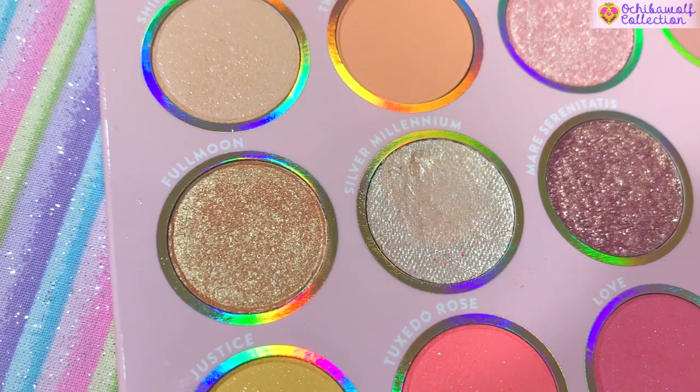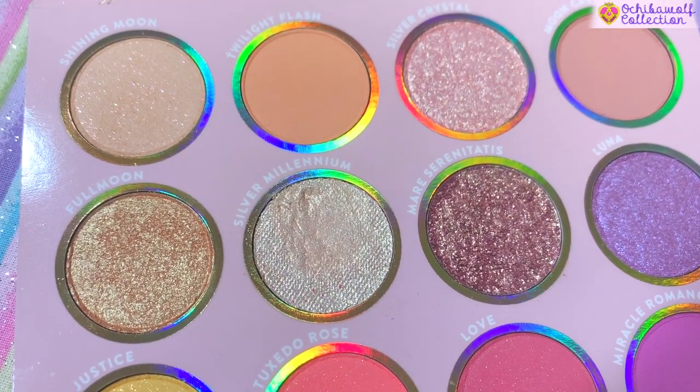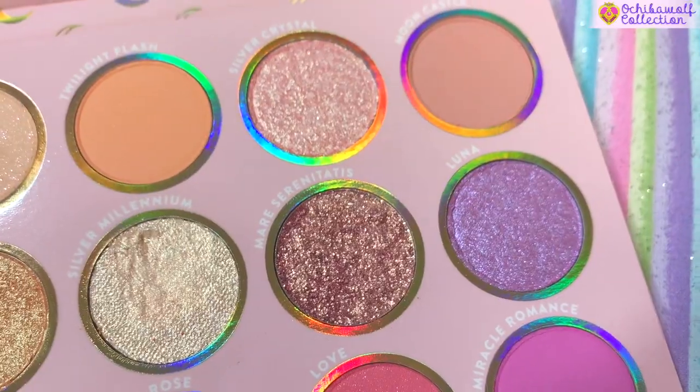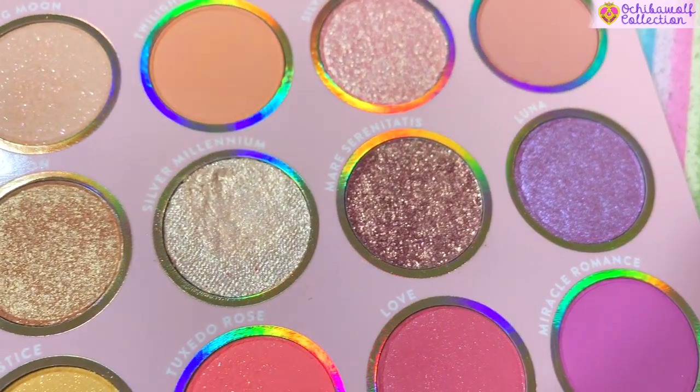So we do have this color down here called Full Moon, and it is a gold shimmery highlight color. And I absolutely loathe that name. Whenever I think of Full Moon, Sailor Moon is not the first thing that comes to mind. I think of werewolves and butts. And then right next to it, we have Silver Millennium, which absolutely makes sense. That is the time period in Sailor Moon's past when she lived on the moon. And then the next one we have over here is Mare Serenitatis. And Mare Serenitatis is actually a dark plane on our actual moon.